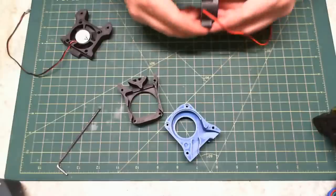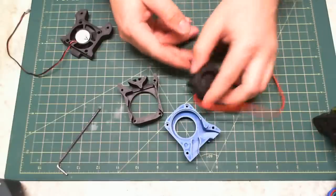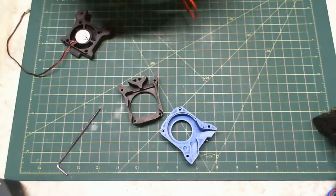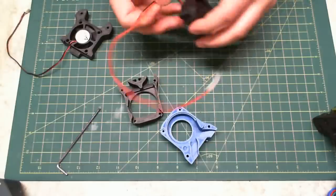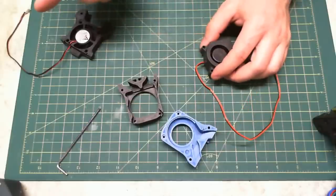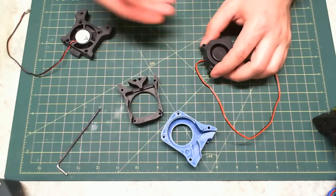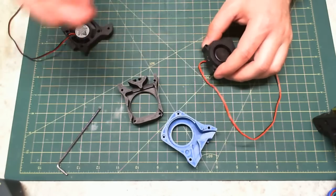Yeah, the Hemera, the thing I don't like about it is it uses the same style of mounting as the V6, where your heat break is also structural. I don't like that. And then the motor generates heat and you're attaching that to the thing that's supposed to try and get rid of heat.